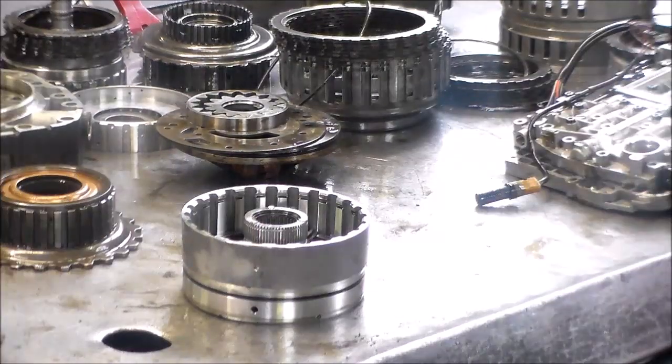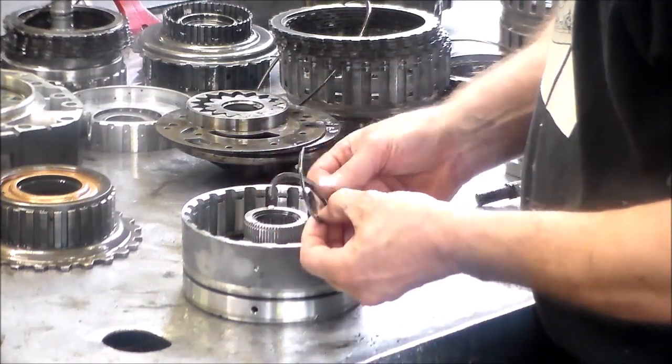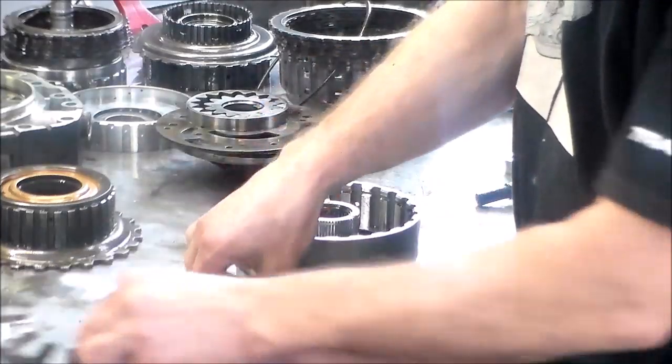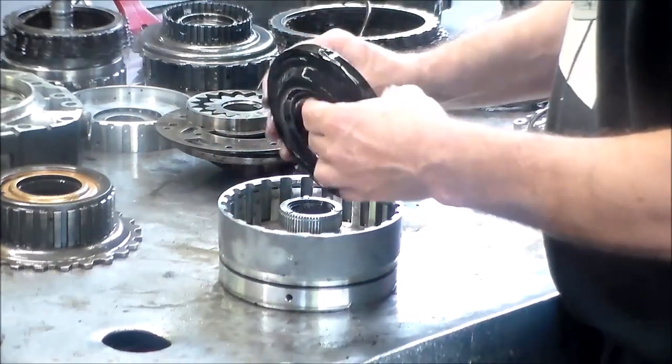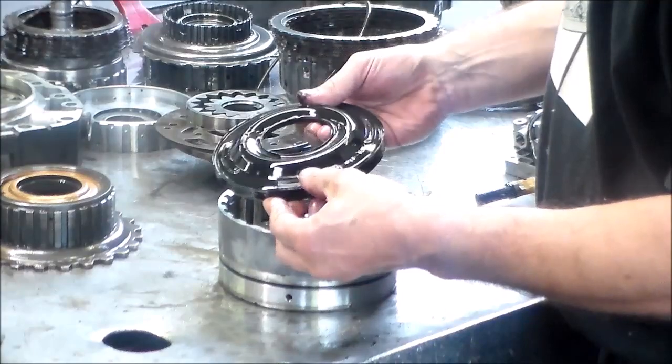Okay, all right, so I got this. I took the split ring out of this F clutch drum, and I'll take the Belleville out, take a look at the piston here. Okay, this piston is in good shape.